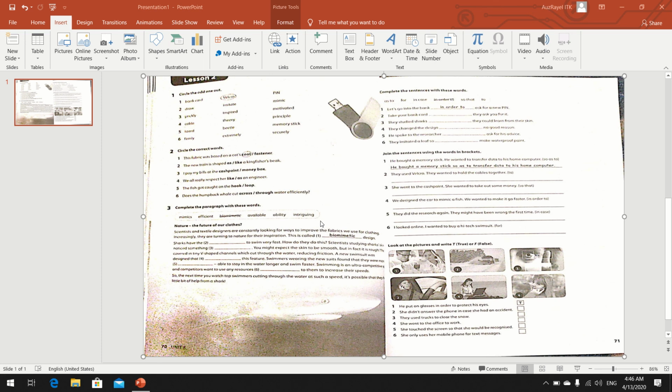4. We designed the car to mimic a fish. We wanted to make it go faster. The answer is, we designed the car to mimic a fish in order to make it go faster. 5. They did the research again. They might have been wrong the first time. The answer is, they did the research again in case they might have been wrong the first time.